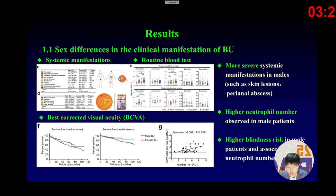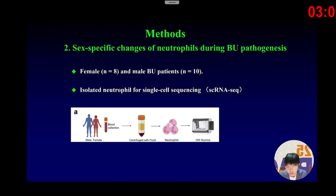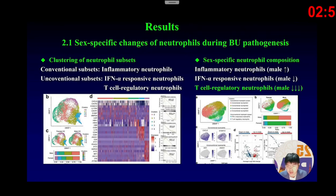We also found sex differences in CD4 T cells and neutrophil responses. Male patients have higher NET production from neutrophils, and they have a lower percentage of Treg cells. So we started to think about the role of neutrophils in these sex differences. To investigate this, we did single-cell sequencing on neutrophils from female and male BU patients. We found sex-specific neutrophil composition. These neutrophil subsets can be clustered into conventional and unconventional subsets.